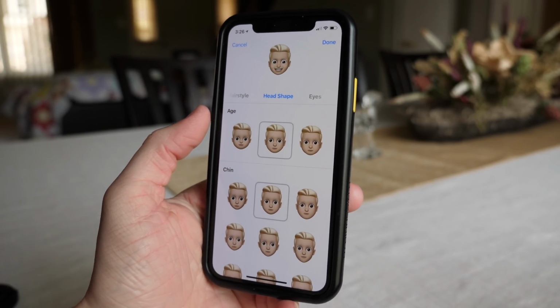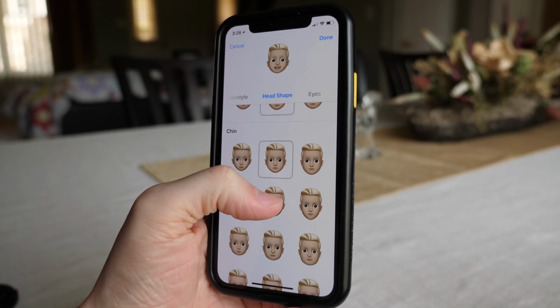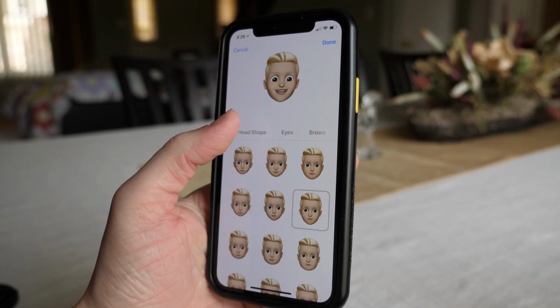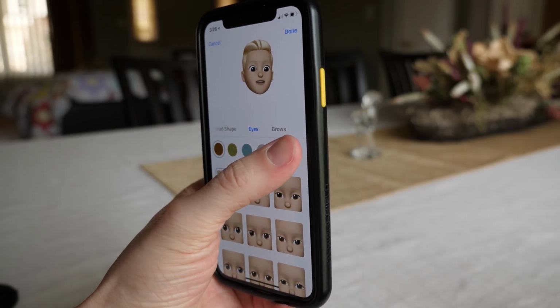Head shape is also something really cool that you can customize here that you just can't do with AR emoji with Samsung. A lot of that is auto-generated. All of this is completely customizable. So while I'm making this one look like me, if you wanted to make one look like a friend or like somebody else, you could also do that.